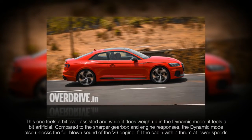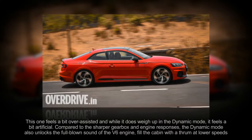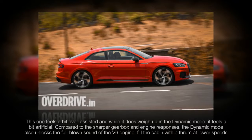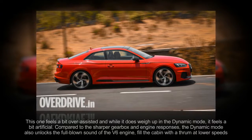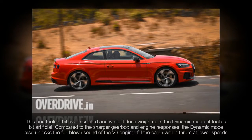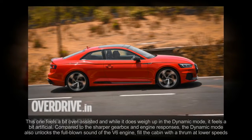This one feels a bit over-assisted, and while it does weigh up in the dynamic mode, it feels a bit artificial. Compared to the sharper gearbox and engine responses, the dynamic mode also unlocks the full-blown sound of the V6 engine, filling the cabin with a thrum at lower speeds and blowing into a throaty roar with crackles and pops typical to German sports cars.